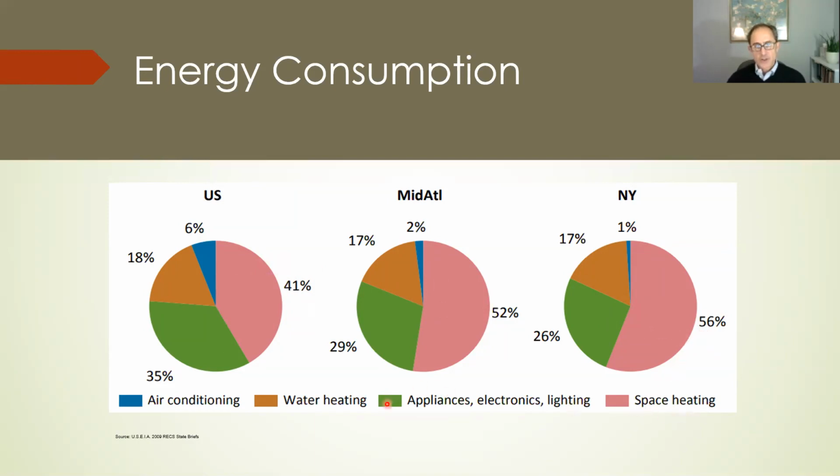The second largest is for appliances, electronics, and lighting. So these programs are also designed to address those needs. So combined, we're looking at about 82% of our energy consumption is in those two areas.